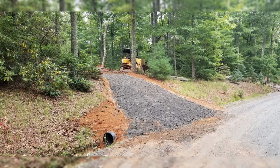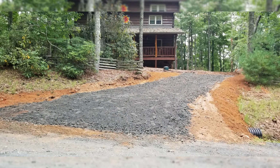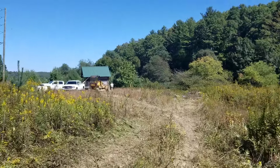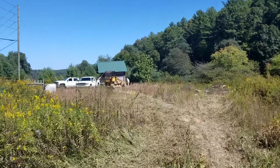We had to create actually a secondary driveway. And so the building moving company I hired came out and prepped this spot for me after I had ordered a drain tile. Here we are getting ready to move it. This is moving day, or what was supposed to be moving day.